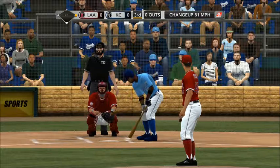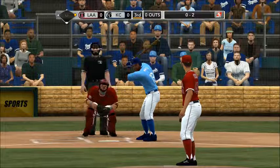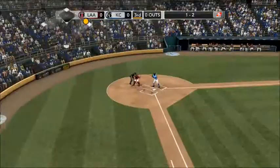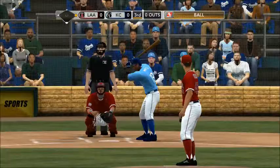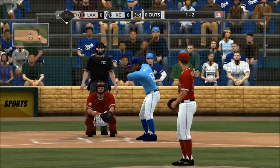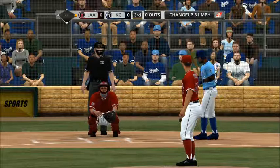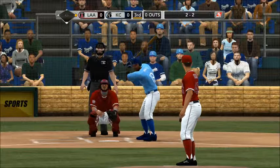Pitch out. Nothing was on, though. The 1-2 on its way. Change up, misses. 2-2. Fastball in there, called third strike, 1-0. Well, they climbed the ladder with the fastball, and he just couldn't catch up to that high heater.